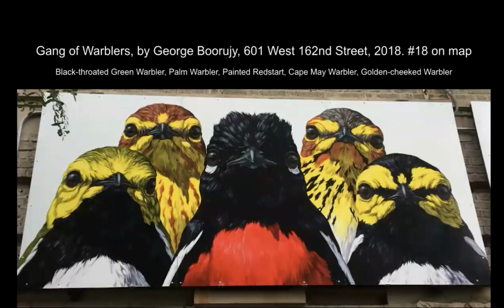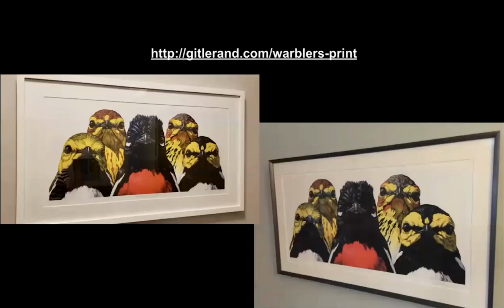Another way that Avi is funding the project is that he's turned this dazzling mural by George Barugi into a limited edition print entitled Gang of Warblers. It's selling for $150. And these are a couple of framed versions, and I'm very happy to say that the one on the right hangs in my own apartment in New York City, and I just love living with the warblers every day. So in case anybody is interested, there'll be information at the top of the handout, which everybody's going to receive from the library, which tells how one can get hold of the Gang of Warblers print.